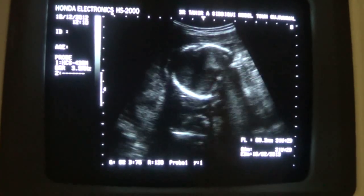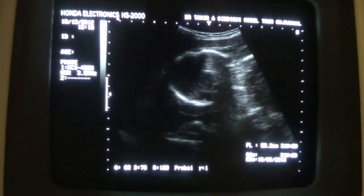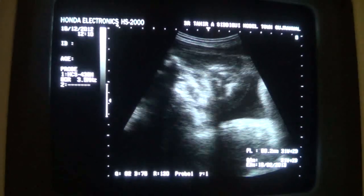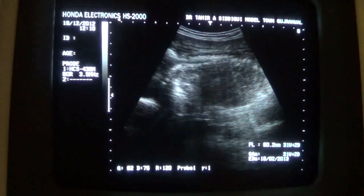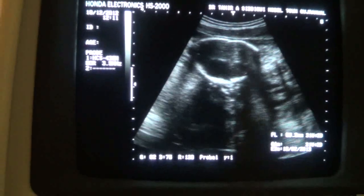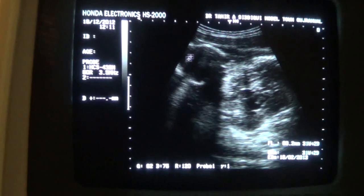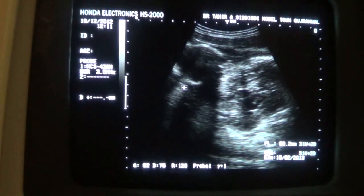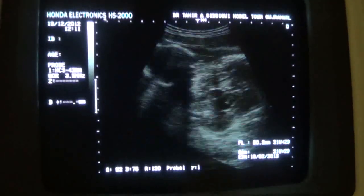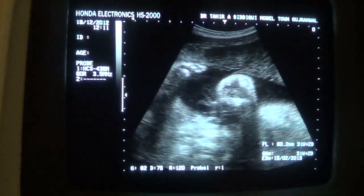This is the head. You can see the overlapping of the bones. And here you see the head, and this is the body. This is the head of the second fetus, overlapping skull bone. This is the body, no cardiac activity. So intrauterine fetal demise of the second one in a twin pregnancy, we are seeing.